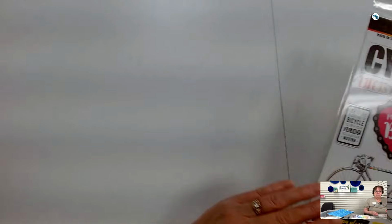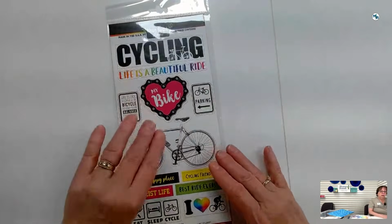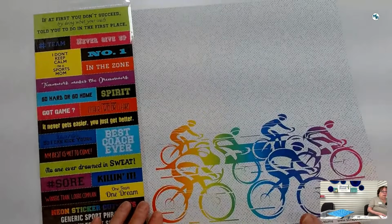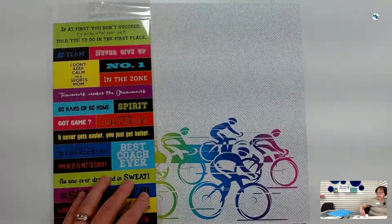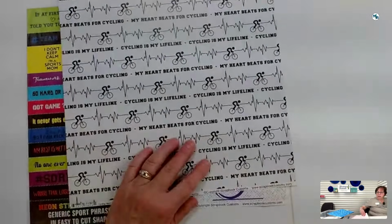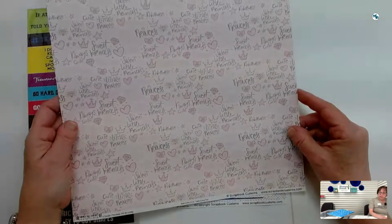And we have a bunch of bicycling. You know, it's bicycle season here. So we have a bunch of bicycling. Here's a sticker sheet that goes with this paper. And cool paper. Isn't that cool? And you're going to find all of this online under bicycling in sports. There's another one. And then this has nothing to do with sports, but it got put in here.